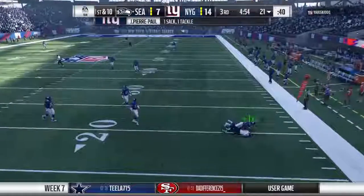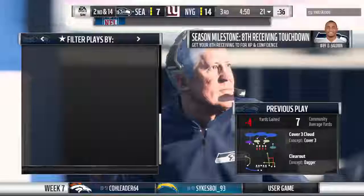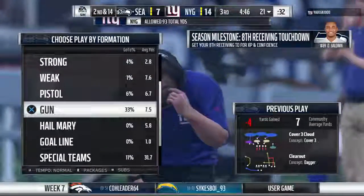And he can't find a receiver, and he's brought down. Jason Pierre-Paul in there to drop him for his 5th sack of the year.